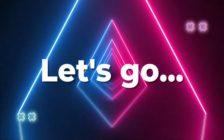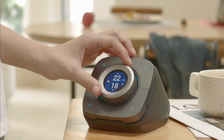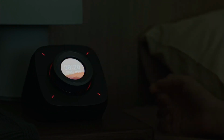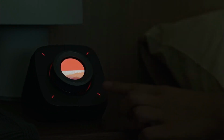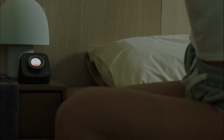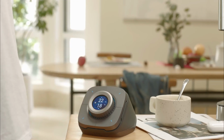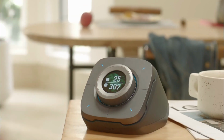Let's go! Number 1. Nature X. Tired of having multiple devices to control all the smart devices in your home? Meet Nature X, the ultimate multifunctional controller and smart home gateway. With Nature X, you can control your curtains, adjust your lights, adjust the room temperature, play music, and much more, all with just a few clicks or a simple turn of the switch.